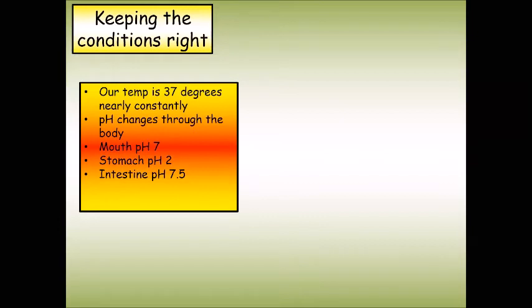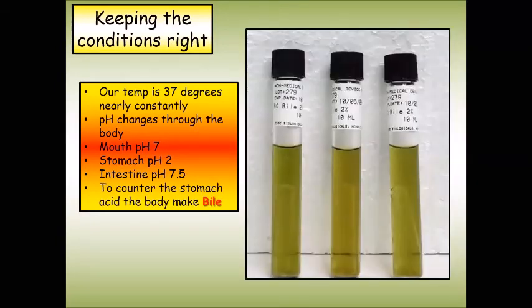So the enzymes in the small intestine are slightly favored towards alkali conditions. I mean, they're virtually neutral, but very slightly towards the alkali conditions. And to help counteract the stomach acid of pH 2, because that leaves the stomach through the sphincter at the base of it into the intestines, the body mixes it with bile, which helps to counteract the stomach acid. Bile is quite a viscous substance and is bright green, actually, as you can see in the vials there. And it helps neutralize the stomach acid.